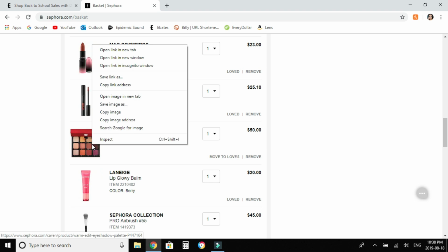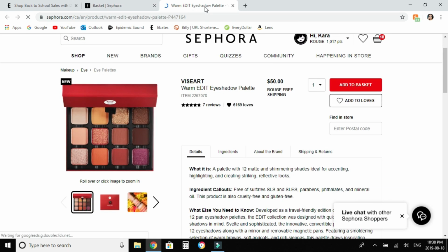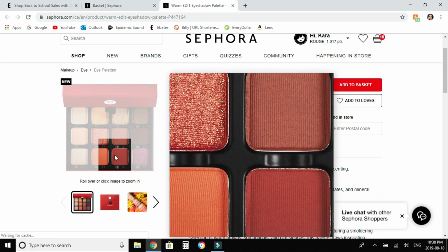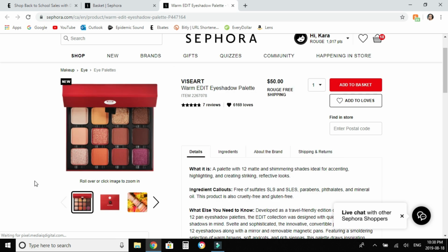Okay, this Viseart palette, I have been hemming and hawing over this thing for bloody ever. Since they first came out, I jumped over to Beautylish when they first launched and was like, yep, I'm going to get it. And then I said, nope, I'm not going to get it. And since then, I've been going back and forth on it. I have mixed feelings on Viseart. I do not like their little minis. I had one ages ago and returned it, but I have the Liaison palette and it performs beautifully. So I don't know what to expect.